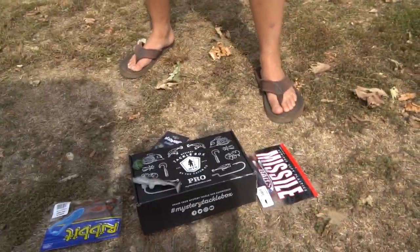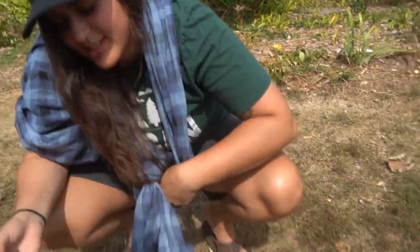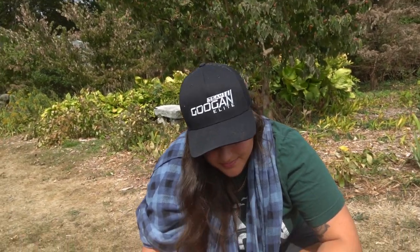You can pair the missile baits. Yeah, I think that's a good idea. Or the rivet with the spinnerbait. Yeah, I mean, I would do the missile baits. All right, yeah, we can do that. But I have to use these two baits no matter what. Yeah, you don't have to use those, but you have.